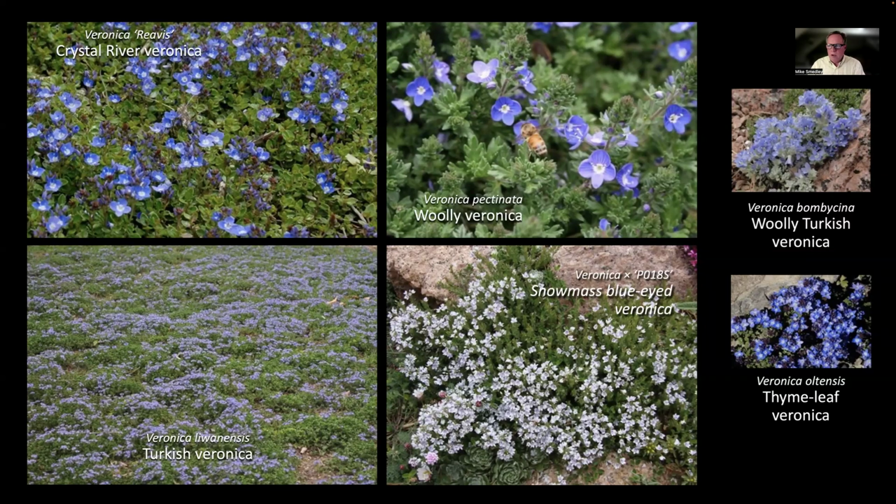But it's been brought to Colorado, where it's become one of the most successful ground covers and one of the most popular plants in the Plant Select program. But that being said, there's another one that's even more xeric that's called woolly Veronica, Veronica pectinata. And again, it has all these beautiful flowers. It has a different shaped, sort of a serrated leaf on this particular species, as opposed to the Veronica liwanensis, which has a glossy round leaf that turns red in the fall. So these are two great alternatives that you can have.